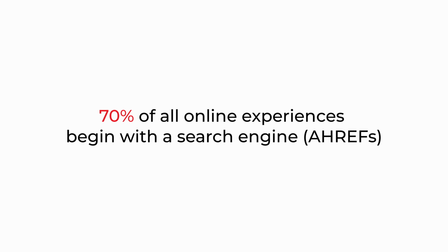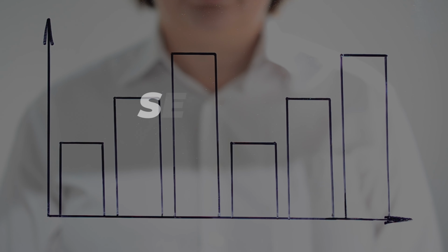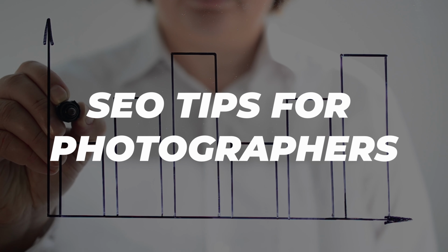About 70% of all online experiences begin with a search engine, and about 60% of marketers say that SEO is their best source of high-quality leads. So here's the bottom line. If you're not focusing on SEO, then you're missing out on the best channel in terms of digital marketing and in terms of traffic and conversion potential. Now let's dive into the 7 SEO tips for photographers.